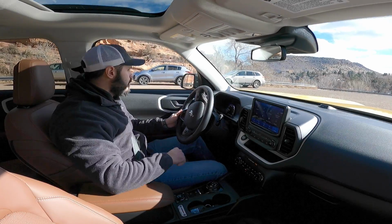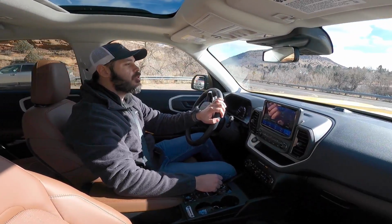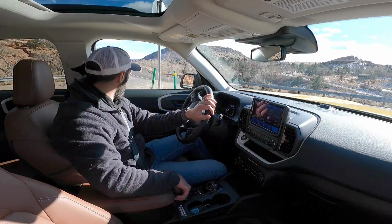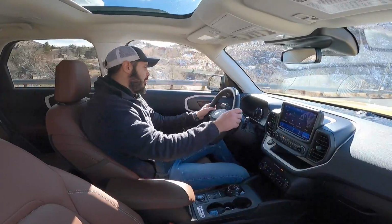Alright guys, taking the 2023 Ford Bronco Sport Heritage Edition for a drive. Let's put it, well, why not put it into sport here, because I know this is not a sports car really, but since we are on this sporty road, might as well. Keeping it in auto for now.